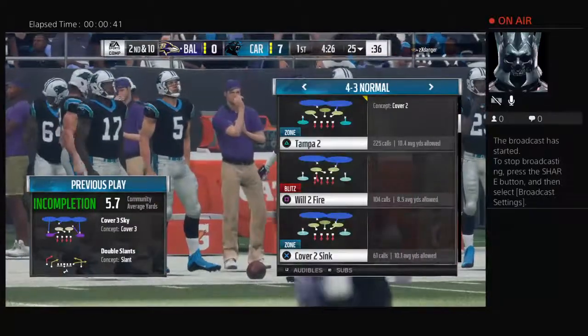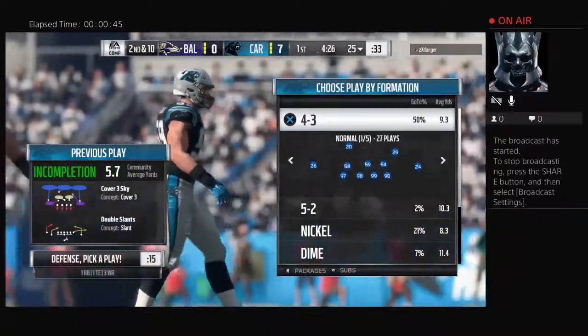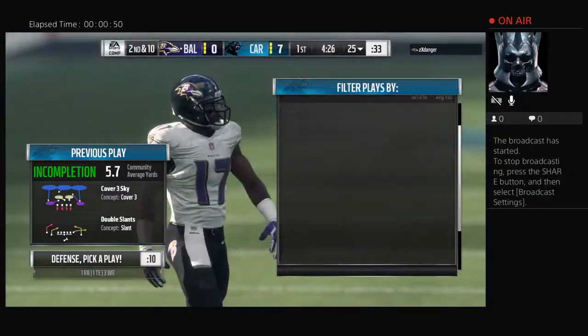So it's incomplete. Mike Wallace, the intended receiver. That'll bring up second down. Charles, already trailing by a touchdown early. This offense, how imperative is it for them to get points out of this drive?